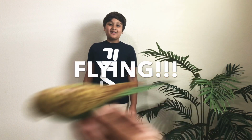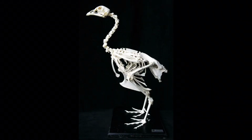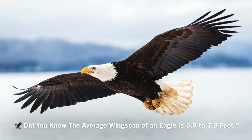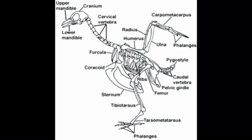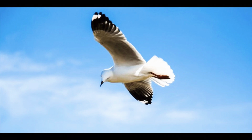Flying! So how does a bird fly? Well, birds have thin, hollow bones, which are extremely light. That's what helps them fly. Just as we have arms, birds have wings. These wings have feathers, which help it fly. The wings are attached to the bird's body with strong muscles. These muscles help in moving. The bird's tail helps it change direction while flying, just like the rudder of a boat.